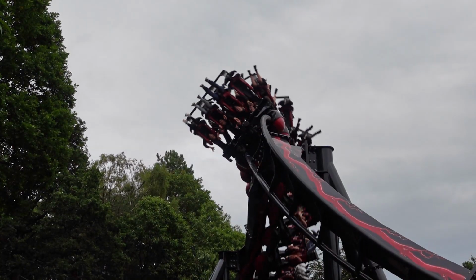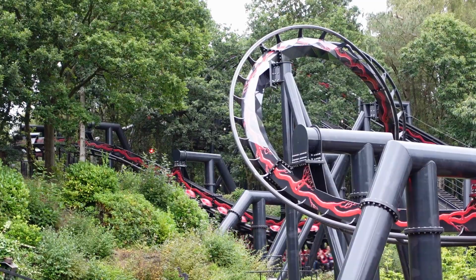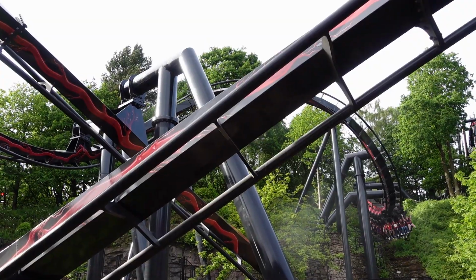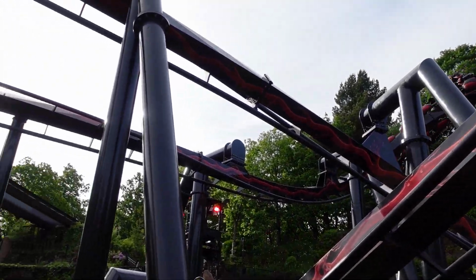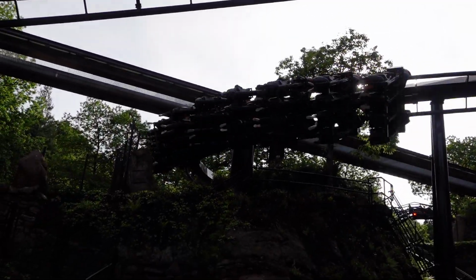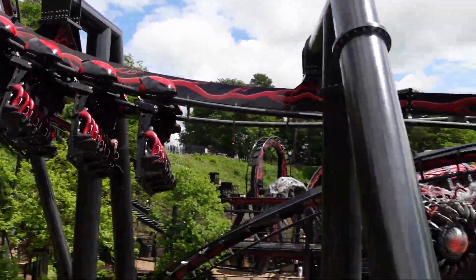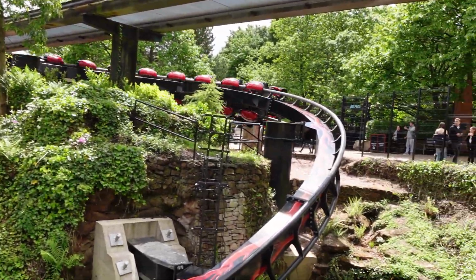The first inversion here is a corkscrew, and it offers great whip. I know some people were worried the retrack would negatively impact this ride's intensity, but it still has the power and ferocity of an old school invert. That is best exemplified by the following element, a downwards helix.